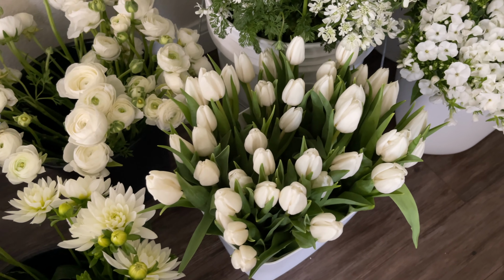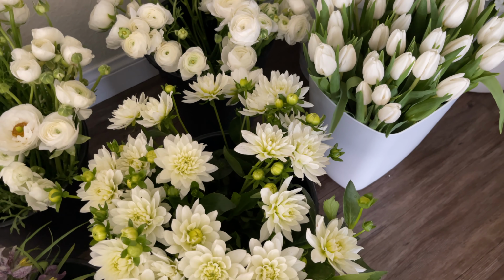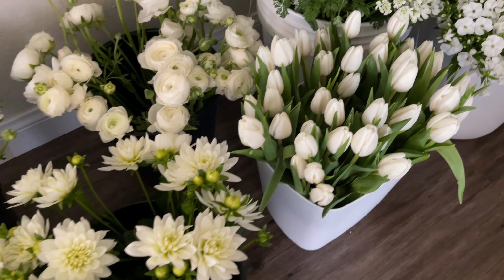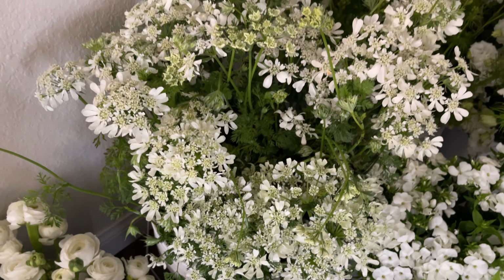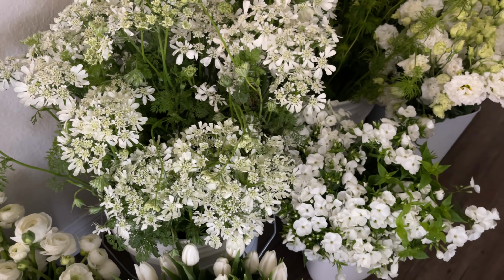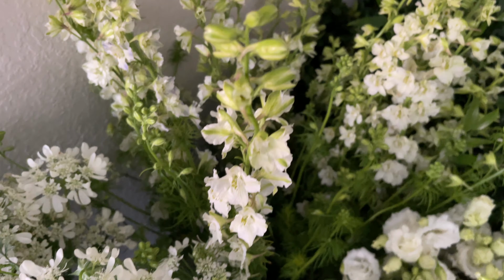White cosmos were in the floral proposal, but because they're not available currently due to the cooler weather we've been experiencing, they're just not available right now. So I had to substitute. I have tons and tons of white orlaya, which is absolutely stunning right now. I have white phlox. This is white larkspur.